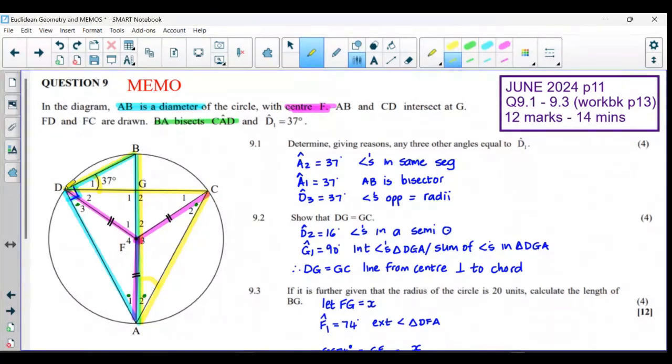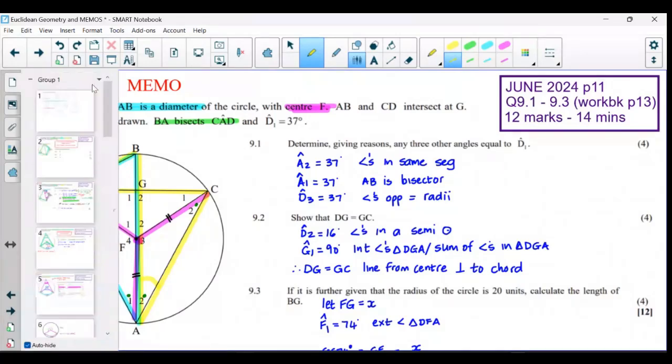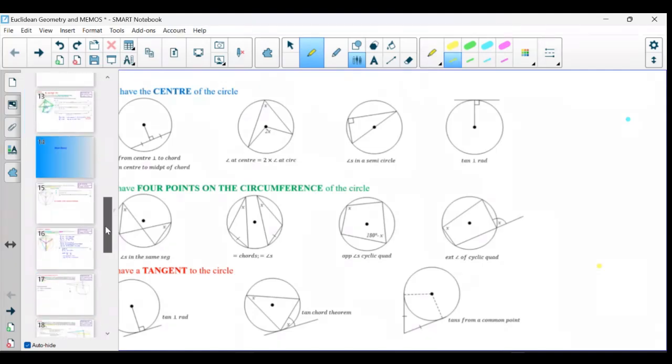And I ask myself, do I have 4 points on the circumference? I do. And when I have 4 points on the circumference, what do I know? I go back to my cheat sheet, 4 points on the circumference. I can look for bow tie. I can look for equal chords, equal angles, and I can look for cyclic quads. Okay, so that's what I'm going to do. And I'm going to start by looking for a bow tie.